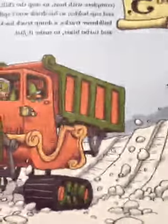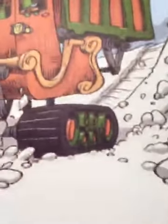Look at that. It's like a snow plow, dump truck with tracks on it, and it's even got a heated seat for Santa. On day 6, this is sure to get attention.